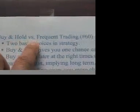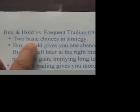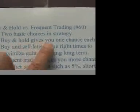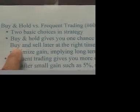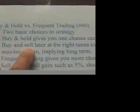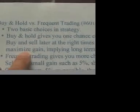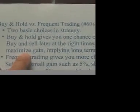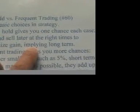Today, I want to compare two stock trading strategies, buy and hold versus frequent trading. These are the two basic choices in your strategy. The first strategy, buy and hold, gives you only one chance in each case. You have to buy at the right time and sell at the right time so that you can get a big gain. The objective is to maximize your gain when you buy and sell later, and this implies a long-term investment.